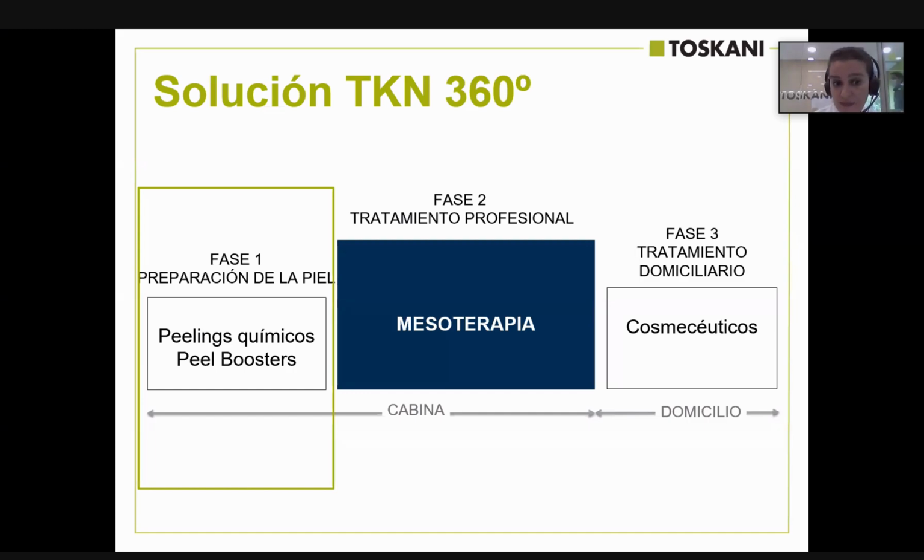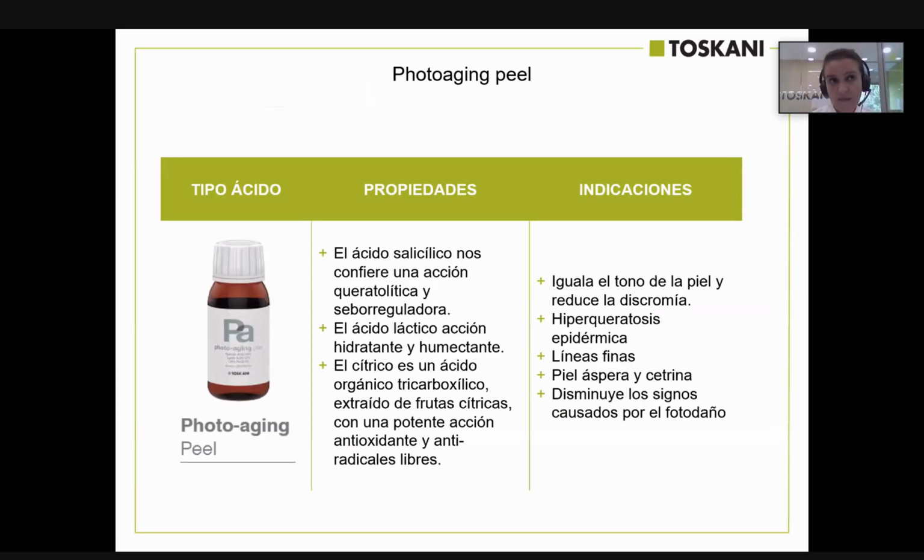For this, we're going to speak about our chemical peelings and our peel boosters for this line that we have in anti-aging. In this session, we're going to speak about the different products and the different main ingredients, and then they will appear in different protocols that we will look at later on. What I'd like to be clear about is that you really understand the main ingredient and what it does, where it acts, and what result it's going to offer me. So we're going to work product by product and per active ingredient.